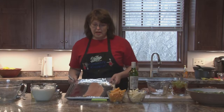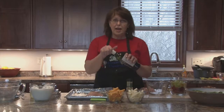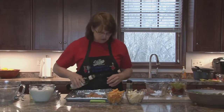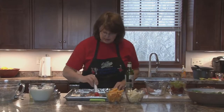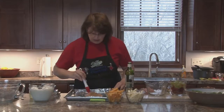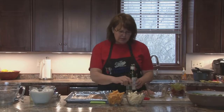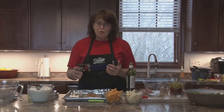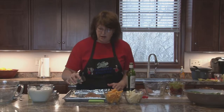I have salmon right here. We're going to baste it with olive oil. I just go a little bit down and spread it out. And we're going to bake that at 375 for anywhere from 20 minutes to a half an hour. It just depends on your oven.